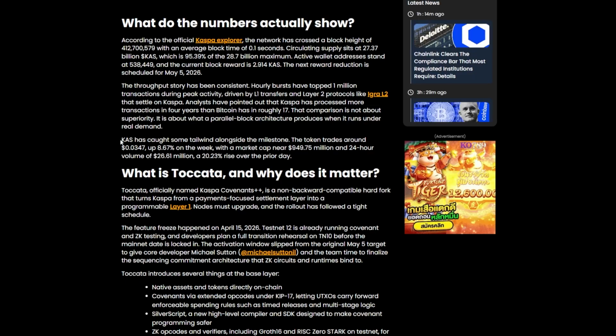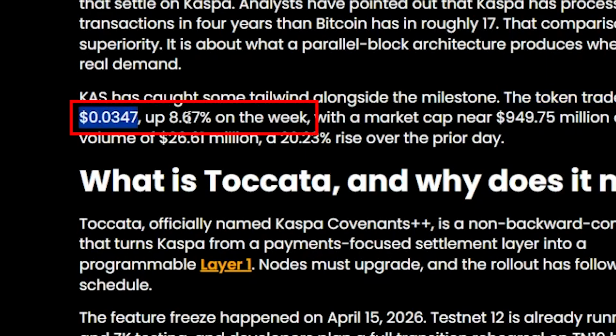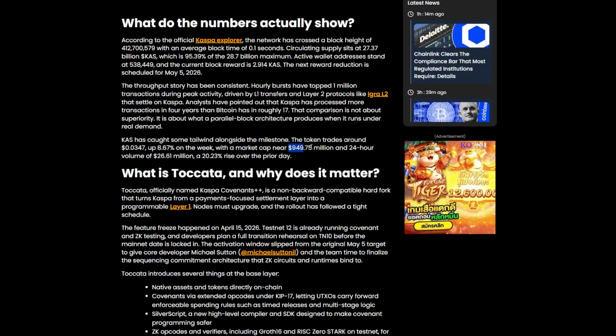KAS has caught some tailwind alongside the milestone. The token trades around $0.0347, up 8.67% on the week, with a market cap near $949.75 million and 24-hour volume of $26.61 million, a 20.23% rise over the prior day.